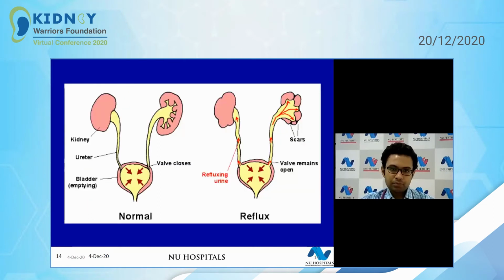So with long-term reflux, there is a lot of pressure and damage to the kidneys. Also, there is a risk of infection spreading from the bladder to the kidney, causing a kidney infection, something we call pyelonephritis. And each time there's an episode of pyelonephritis, there's a scar that develops in the kidney. And scar is a tissue that doesn't function, and once a scar is formed, it is irreversible. So the kidney function progressively declines.